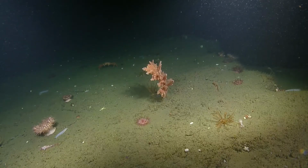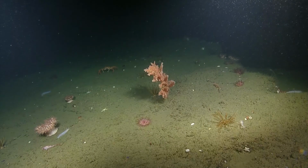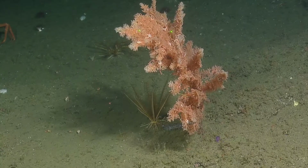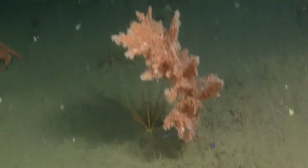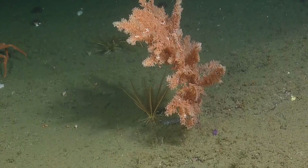Zoom in on Al. Lasers on again? Al, come back in. When I saw it off in the distance, I wanted to make certain that it wasn't an antipathies. Okay. Lasers off. Small one. All right. Great. Good capture.